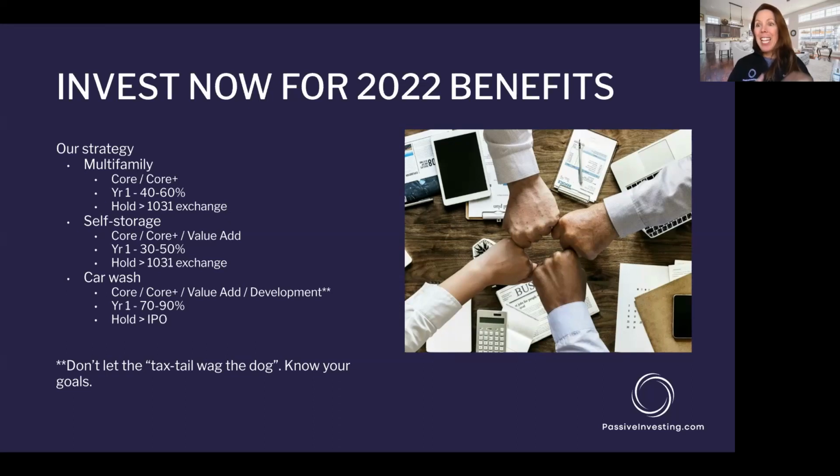Now that I've got that out of the way, for us, we are looking to access multifamily core plus assets that have a year one depreciation somewhere between 40 to 60%. And our intent is to hold this asset and do 1031 exchanges. Also in our self-storage, we're looking at core plus and value add strategies, and our year one depreciation is somewhere between 30 to 50%. And again, we're looking to hold, build and grow that portfolio, and then 1031 exchange out.